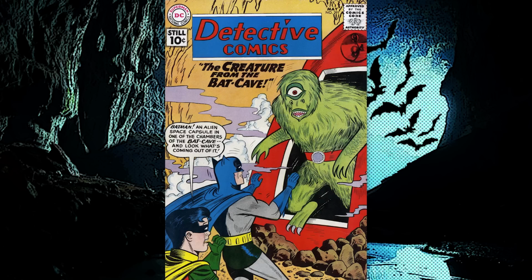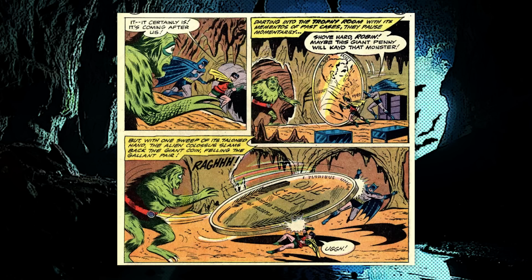1961's Detective Comics issue number 291. A creature has invaded the Batcave. Batman and Robin decide that they should, K.O. I've never seen it written out phonetically like that. Anyways, they throw the Big Penny at this green goober, and the goober flips it right back at them because, well, I mean, he is a giant green space alien. A penny isn't gonna stop him, Batman, not even if it is the Big Penny.